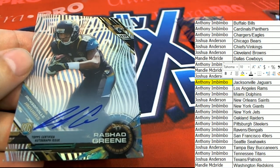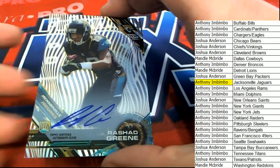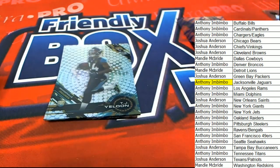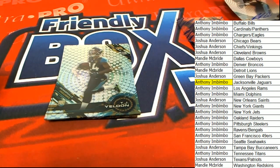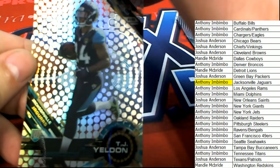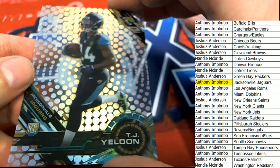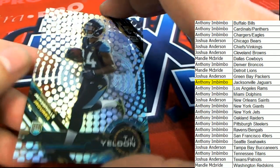There is one auto in this thing. That is our autographed hit in 2015 High Tech. TJ Yeldon, Jacksonville. Rookie TJ Yeldon. Nice rookie card of him.